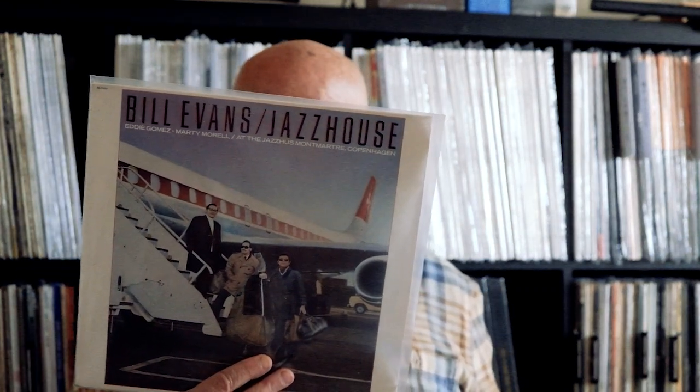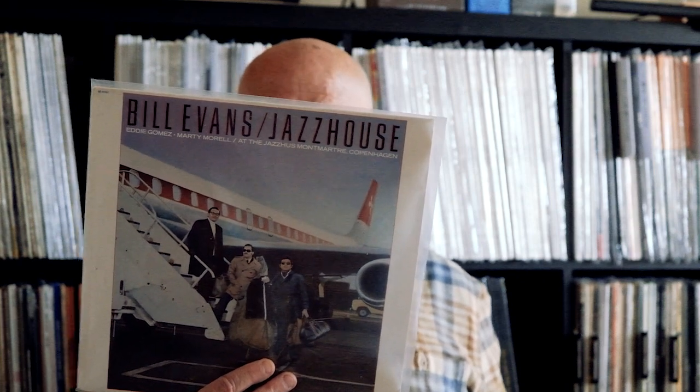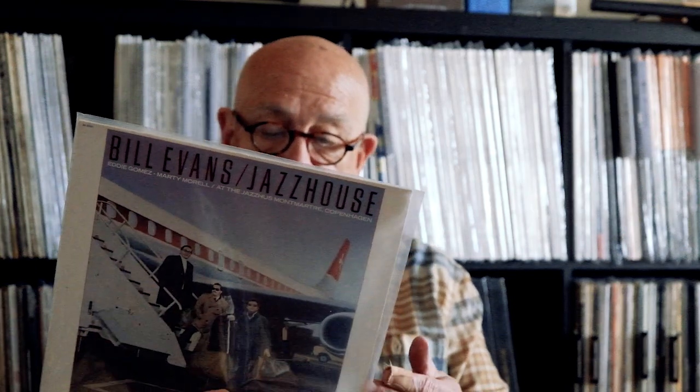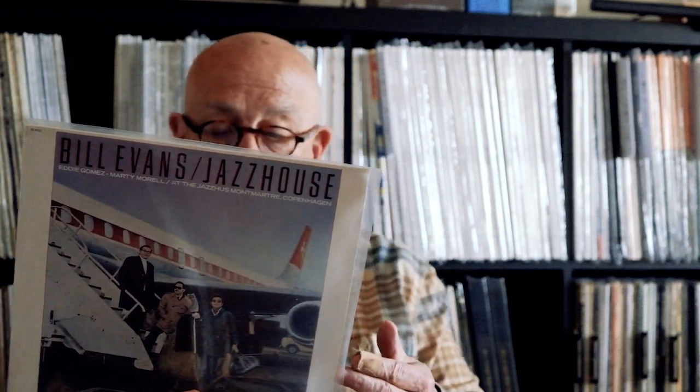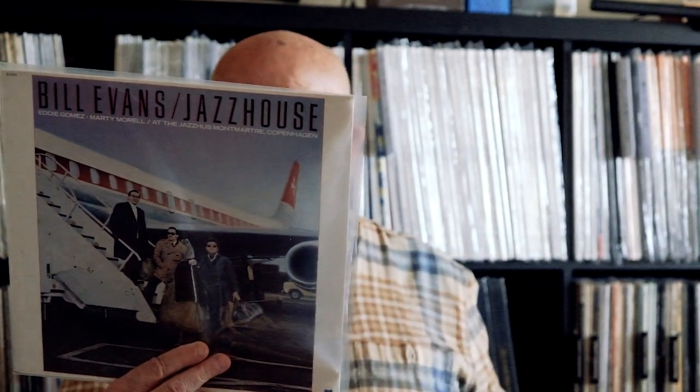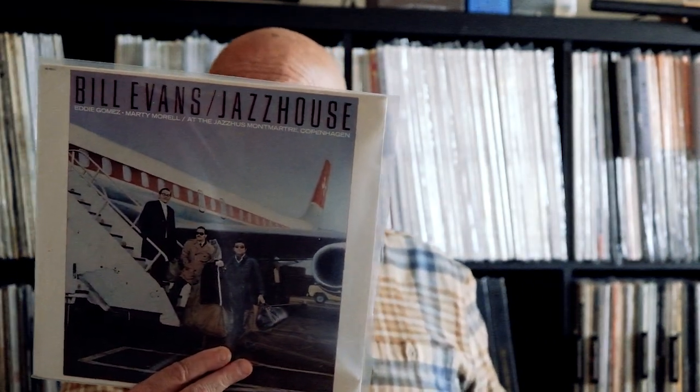and it's got Eddie Gomez and Marty Morell on here. And it was done in 1969 in Denmark at the Jazz House. Good recording, a lot of energy. Evans, I have a feeling, maybe wasn't at his best on a couple of tunes on here, and I can't remember which one it is. It might be How My Heart Sings and How Deep Is the Ocean.